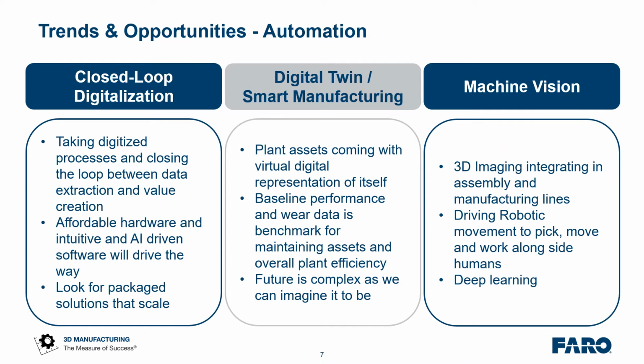Next, we're going to discuss trends and opportunities in automation, starting with closed loop digitalization, which ties very closely to the data capture discussion on the prior slide. Digitalization and the emergence of affordable hardware has driven industrial markets to digitize and sensorize their processes. However, the industry over the next decade will become more focused on closing the loop between data extraction and value creation. In order to achieve this, digitalization, that is taking action on data captured in an automated manner, will become increasingly paramount. At the same time, digitalization will be enabled by very affordable hardware driven by low-cost self-serve software.